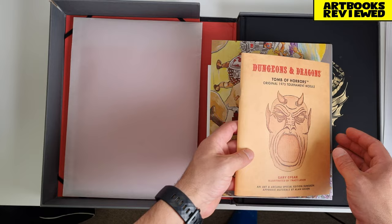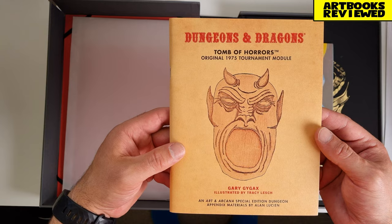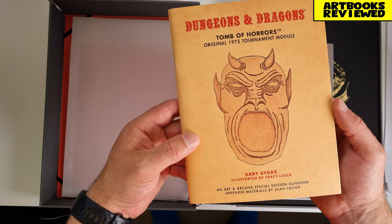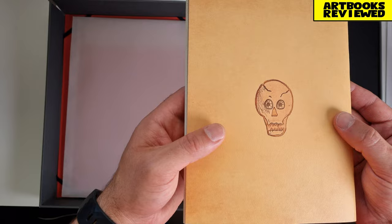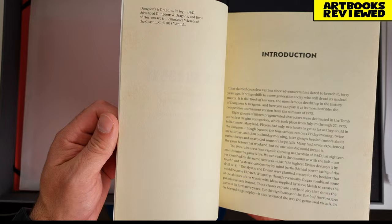Cool. So, first of all, we've got this Dungeons & Dragons Tome of Horrors, original 1975 tournament module, by Gary, is it Gygax? Illustrated by Tracy Lesh. This is an Art and Arcana special edition Dungeon Appendix materials by Alan Lucien. It's got a nice thing on the back, that weird skull. Let's have a look.